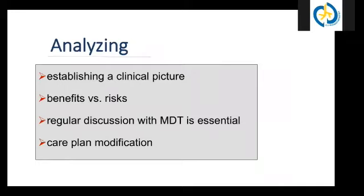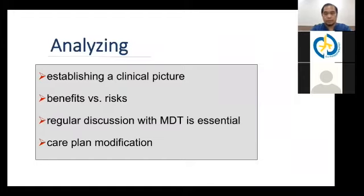So analysis. Now, the primary goal following the patient screening is establishing a clinical picture of the patient status involving the indications and contraindications. And we have to consider weighing benefits against risk, then relate clinical findings to patient problems. At this stage, physiotherapists should have a clear idea of what potential problems the patient has. Regular discussion with the multidisciplinary team is necessary to obtain the optimal results. And the care plan must be modified according to the patient's needs and tolerance, and according to the therapeutic goal also. This will enhance the results, meanwhile minimizing the risk.